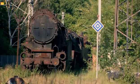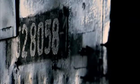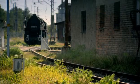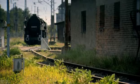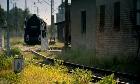Like the T-34, the Liberator bomber, and the Liberty ship, the Class 52 Kriegslok train was mass-produced using a minimum of skilled labor and scarce materials. Over 6,000 were built in a crash production program from 1942 to 1945.